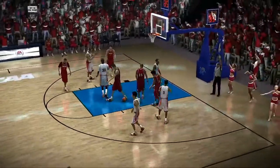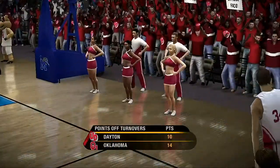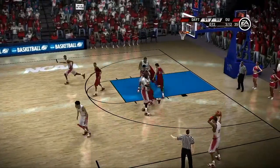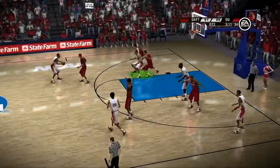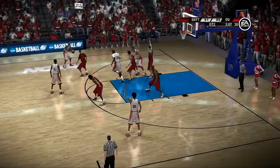In the paint. Number 15 picks up the foul. First personal foul. Boy, it's so important when you're getting points off turnovers. Look at that stat. I'll tell you one thing, coaches go nuts. If that stat's negative, it absolutely makes you lose the air and you get balled like I am.